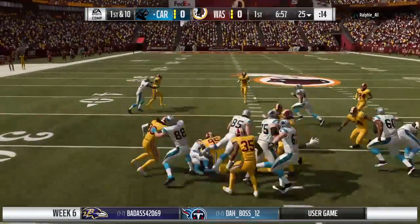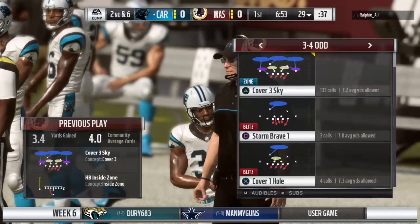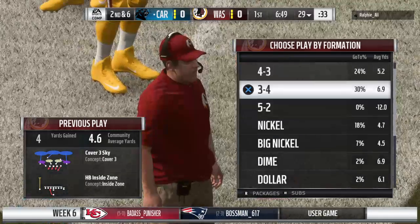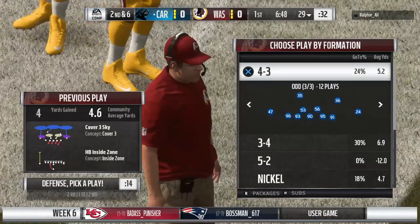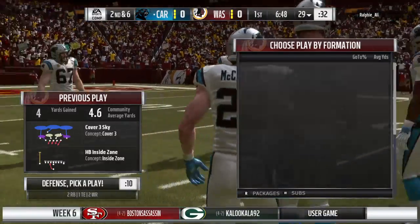First carry for Christian McCaffrey. And he's able to plow forward up to about the 29, just shy of the 30. Bringing him down there, Jonathan Allen. I call that play a success. A nice inside run sets up a very manageable second down. A very solid gain on that play.